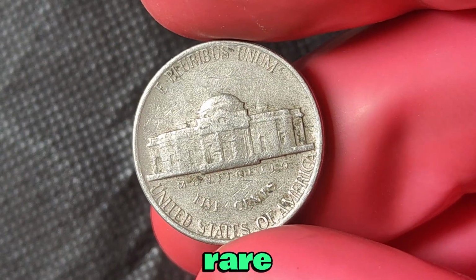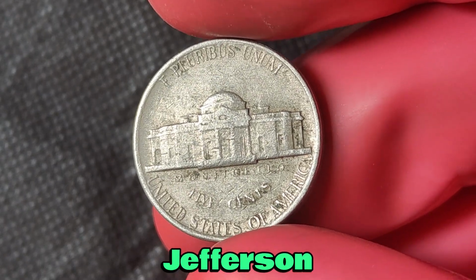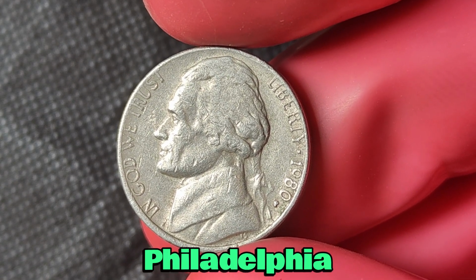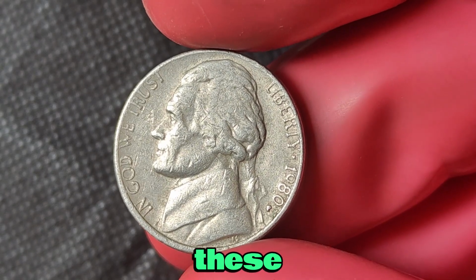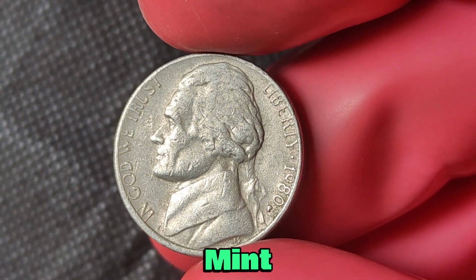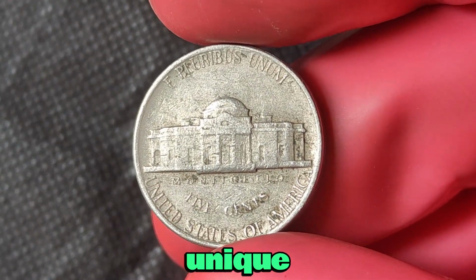Before we get into its rare value, let's first take a look at the basics. The 1980 Monticello Jefferson nickel features a portrait of Thomas Jefferson on the obverse and an image of Monticello, Jefferson's home, on the reverse. It was minted in Philadelphia, which is denoted by the P mint mark, located to the right of Monticello. These coins were originally made for circulation, so they have a copper-nickel composition. They were struck at the Philadelphia Mint, which means they are not rare by minting location alone, but some can be incredibly rare and valuable due to unique traits.